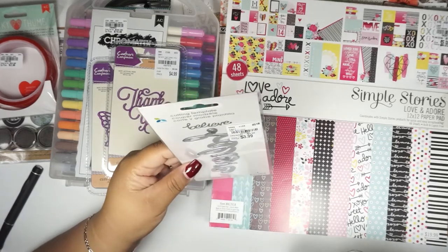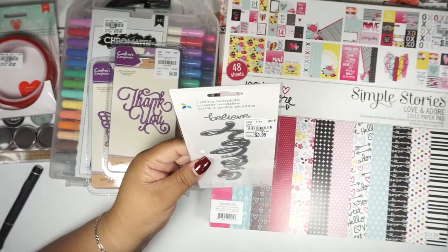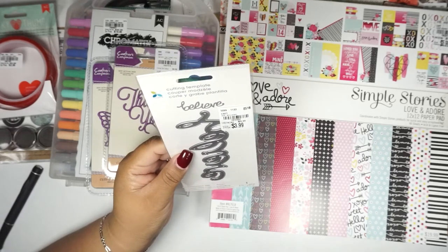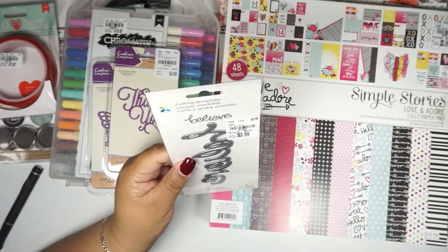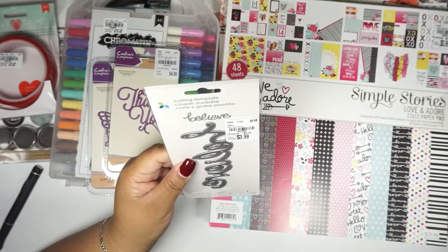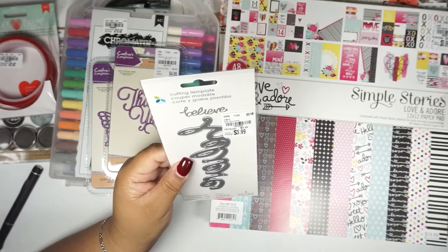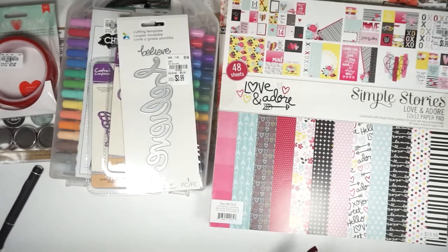The other item that I got was this one, the word Believe, and it was $3.99 compared to $9.99. This one is from the brand Momenta. It's item number 1972002. I don't remember if I said the price. $3.99 compared to $9.99.